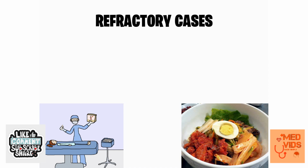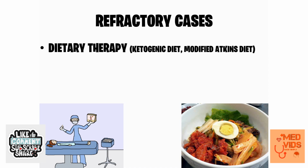Some of the modalities which can be tried are dietary therapy. We can try ketogenic diet as well as modified Atkins diet. The ketogenic diet has been used for so many years in epilepsy patients who cannot be successfully treated with medications alone. So what we're doing here is giving a highly ketogenic diet in which the fat content will be high and carbohydrate content will be low.